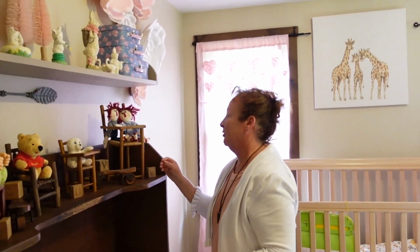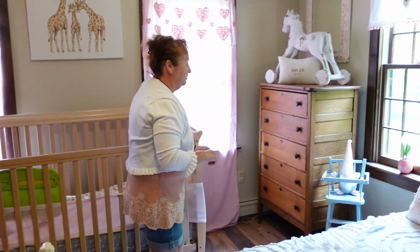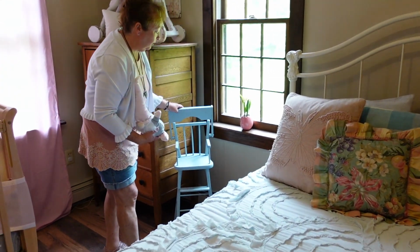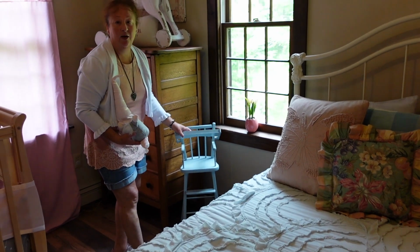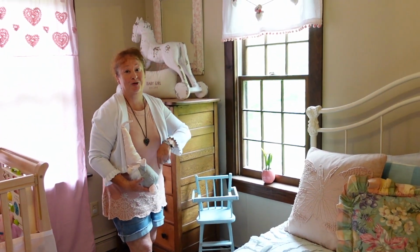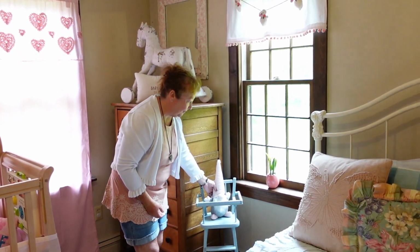Okay. So we're looking for unique things. She does have a baby doll that goes in this little high chair. Again, I think I paid $10 for it. She must have played with this at least 10 hours since we've had it. This usually goes in the dining room with her high chair, but for today we brought it up to just decorate with it. It's adorable.